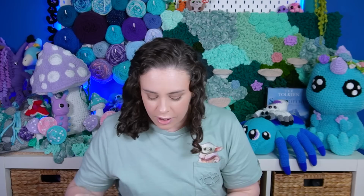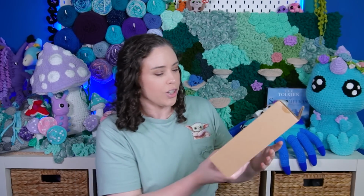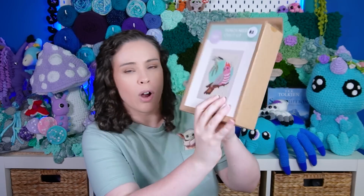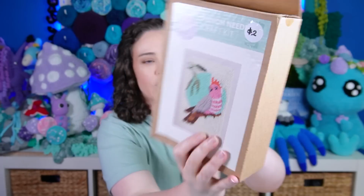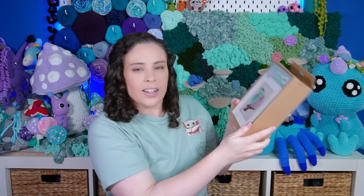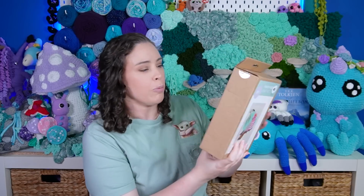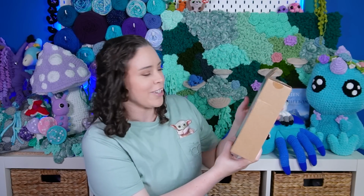I do have a couple of other kits here that I would like to get around to as well, but because they've been on my list for so long, I would like to try either cross stitch or embroidery first. Those are the kits. The first one here is a punch needle kit with a cool looking galah on the front. I don't know why it has white stripes on the chest. Galahs do not have white stripes on the chest, but whatever, it's a needle punch kit. It doesn't have to be anatomically accurate, I suppose.